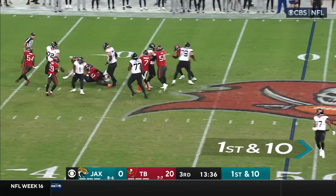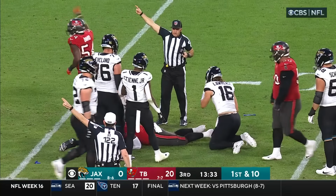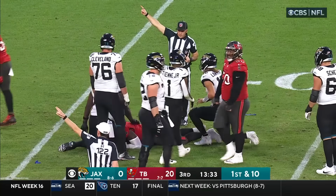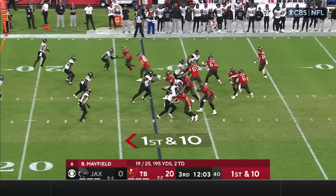First and 10. Lawrence hit down. Fumble on the play. Diaby may have gotten him. He did. Fumble. Another turnover by Jacksonville. This has been a disaster. They give him a first down, and here they go from the 27.